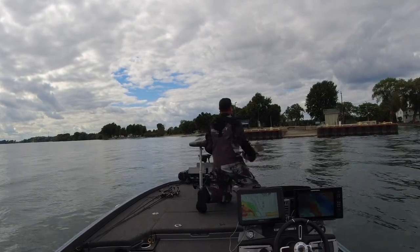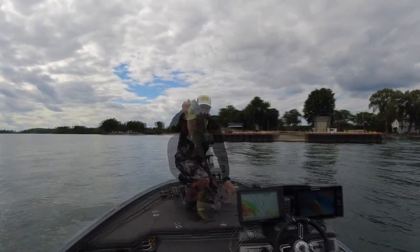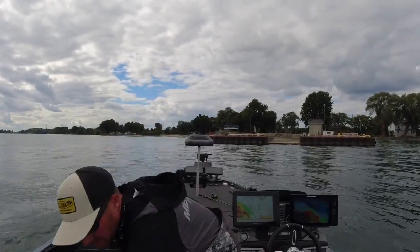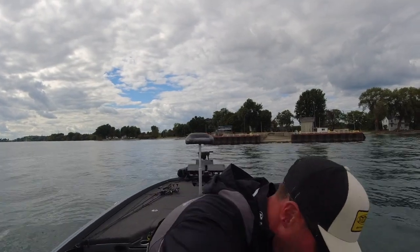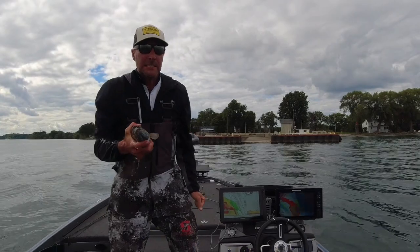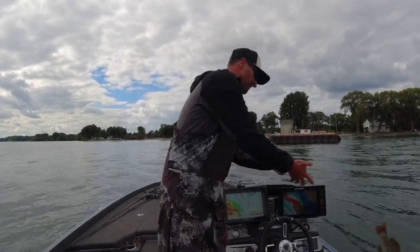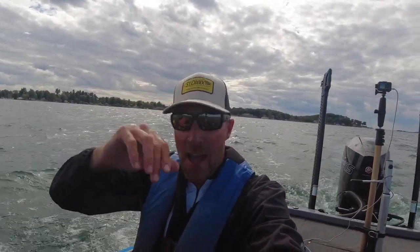Is it a tube? Is it a jig? Or perhaps it's some type of baitfish-imitating plastic that you could drop shot or throw on a jig head. So there's a lot to think about. Which bait is the most versatile? Of course, we can even get into hard baits, whether it be a jerkbait, a crankbait, a spinnerbait, a chatterbait, a swim jig, a big swimbait. They all work.